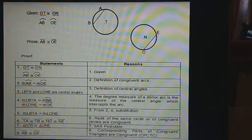this two-column proof. Number 1, kopyahin ulit natin yung given. Circle T is congruent to circle N. And then, arc AB is congruent to arc OE. Reason, syempre, given ulit. Number 2, the measure of arc AB is equal to the measure of arc OE. Sabi doon, ang reason, definition of congruent arcs. Supported naman siya doon sa statement number 1.